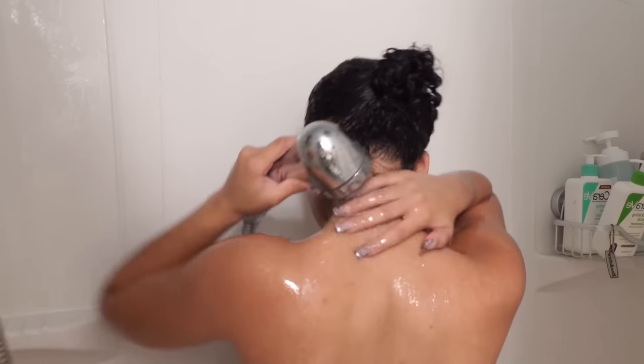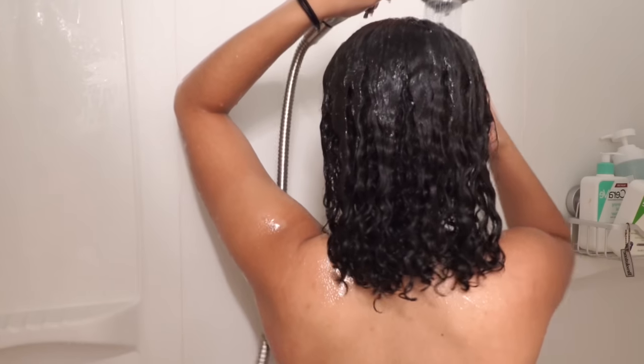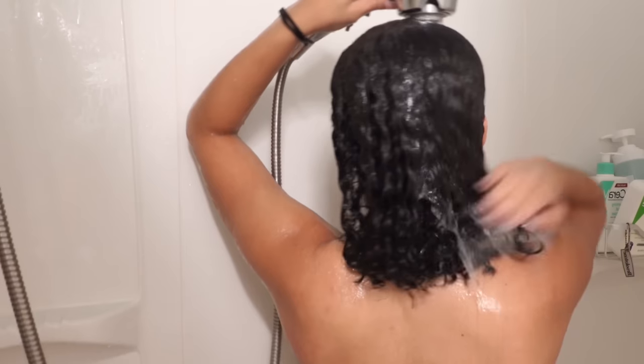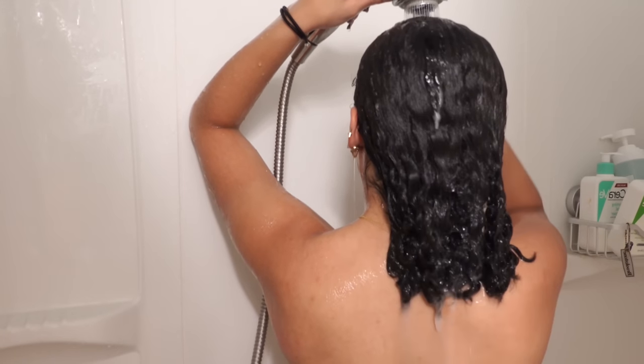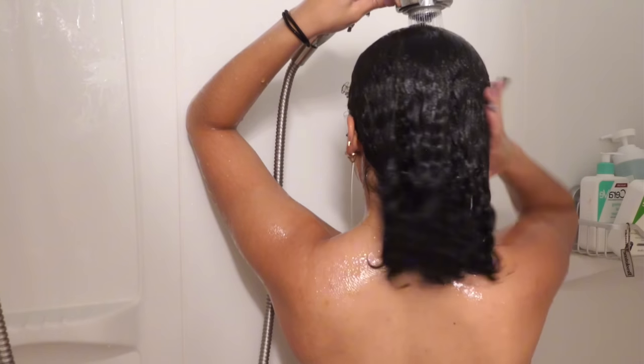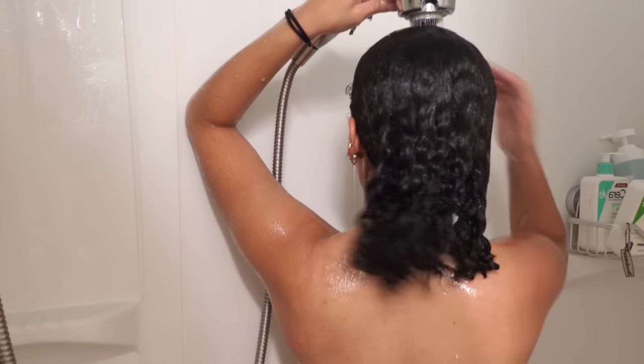But I am going to go ahead and exfoliate my body with the Dr. Teal's Rose Essential Oil Shea Sugar Scrub, and I'm just gonna exfoliate my whole body. And I also went ahead and shaved my underarms. I don't use a shave cream just because the shavers that I use do come with aloe on them, but I think I'm gonna invest in a shave cream for my legs and my armpits, because other than that, I wax. I'm gonna go ahead and wash off the mask out of my hair.